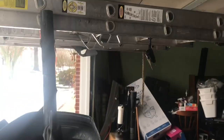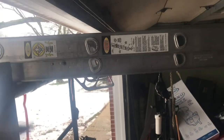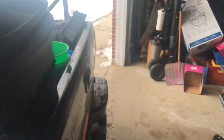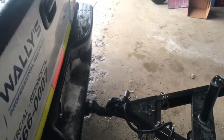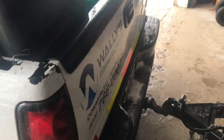Here we go. This is what's so annoying about my setup, stuff you don't think about. See how close it is to the garage? We can't have two ladders stacked on top of each other if we want to back it up, so I had to take a ladder off. Then I had to back this up. I had to take the hitch off of the van, put the hitch on here, back it up, hook it up, pull it out, and then take the hitch off and put it on the van, and then move the vehicle and put the van on the trailer.